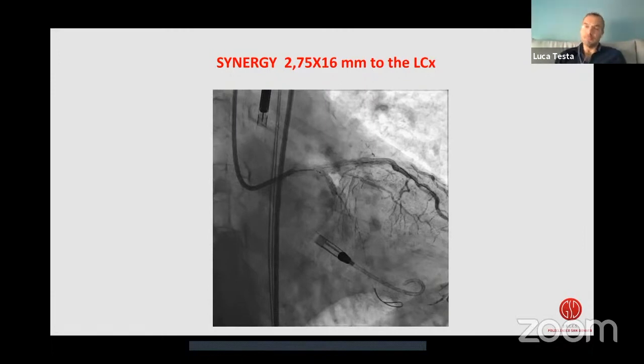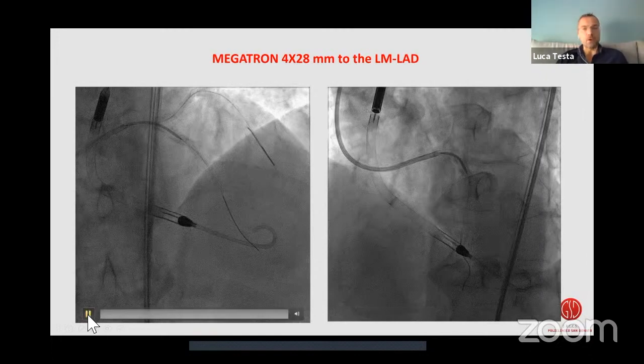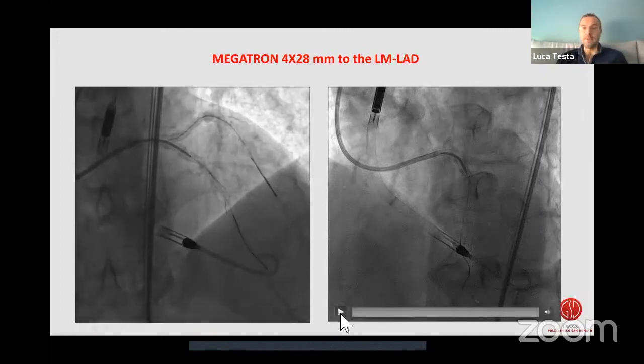The LAD is relatively big. The circumflex has a big territory, a big volume of muscle subtended and supplied by the LCX, but it's not that big. So I decided, okay, let's keep it safe. I just want to remind you that the LCX was badly diseased at the beginning. So I said, look, put the circumflex in a safe spot. And then I used a Megatron for the LAD, left main across the LCX. And these are the pictures.